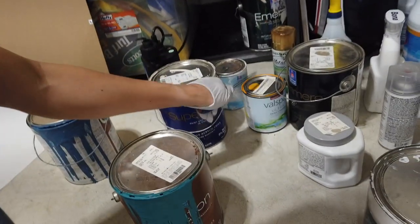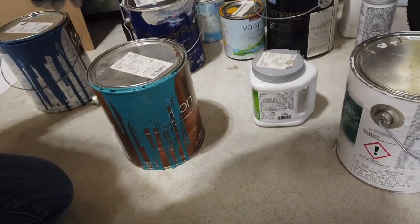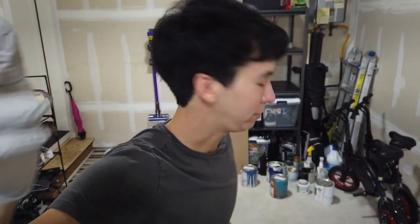Well, I got some random yellow, I got a spray paint can, I got some neutral tones, whatever you want to call those, and then some random stuff back there. So I'm thinking I'm going to invent some new kind of paint. It's going to look bad, but you know, why not? I mean, why not? So let's see what we can do here.